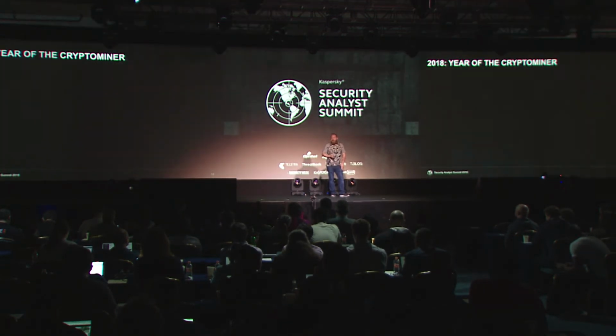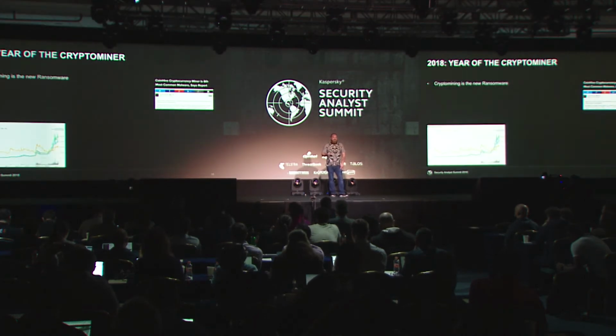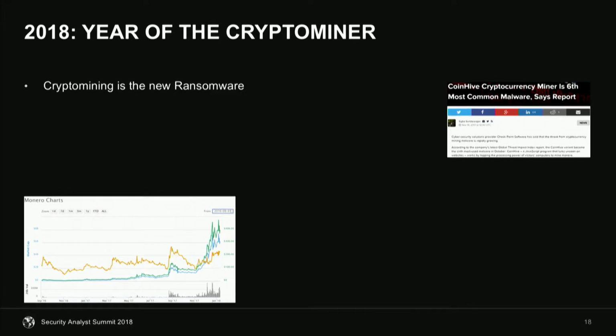So 2018, as we found out, ransomware isn't very effective, right? It serves a purpose, I suppose, in trying to make money, but it's really noisy. It kills the host. People are going to notice it when all of their machines start screaming and showing up with these skulls and crossbones and looking for bitcoins. But crypto mining, on the other hand, is a really, really good way to try to make money surreptitiously.